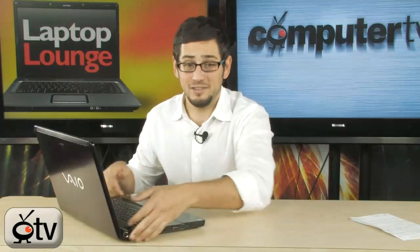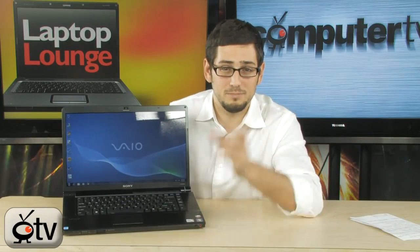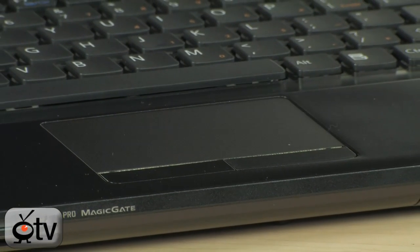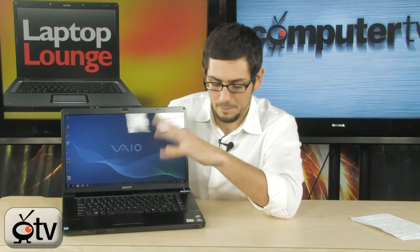It's got that chiclet style keyboard that everyone's used to. And also, I want you guys to notice the size of this trackpad. I really don't understand why some laptop manufacturers make really small trackpads on a big laptop. This one's got a nice size trackpad. It's going to do a lot of good work for you. It's 2 buttons, and it does support a couple multi-touch gestures, but not all of them, so it's not really worth talking about. But very nice.